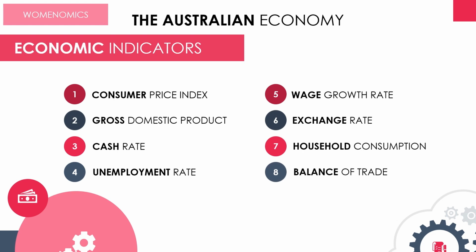The first one is what we call Consumer Price Index. Without going into too much detail, in summary, Consumer Price Index measures a basket of goods, and that basket of goods has been predetermined a long time ago, but the basket of goods is meant to represent what an average consumer would buy, and over a number of years it tracks the price of those goods to measure the increase in price over time, or what we call the inflation. So Consumer Price Index, or CPI, is how you can read where inflation is.